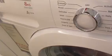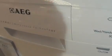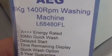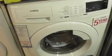We got a Hoover 8 kg 1500 spin Drop A class Dominex washing machine. Got the Hoover one here. Oh wait, that's a new AEG here. This is the AEG LabMat Ultra Sense Technology one, 8 kg. I think I met this machine before though. Model is L68480FR. But this is the 8 kg 400 spin. I think I met this machine before anyway.